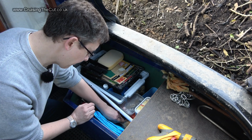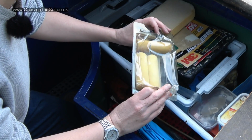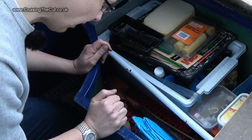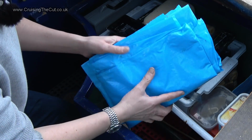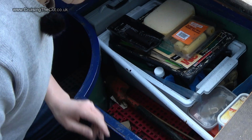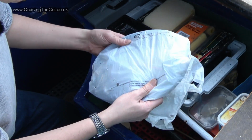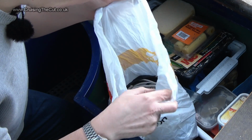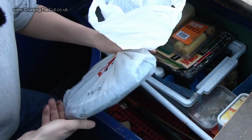And under here, there's some foam sleeves for the roller painting. I told you this was going to be exciting. Big thing of, it looks like a giant carrier bag, but it's plastic sheeting for covering things in plastic when you need to do that. And in here, I think this is wires, TV cables. Yep, this is TV cables and extension TV cables that I don't use anymore.